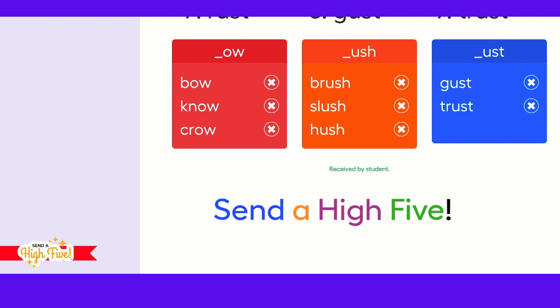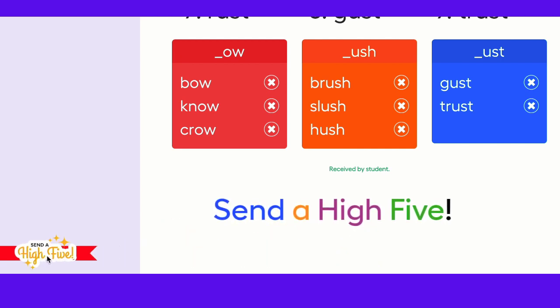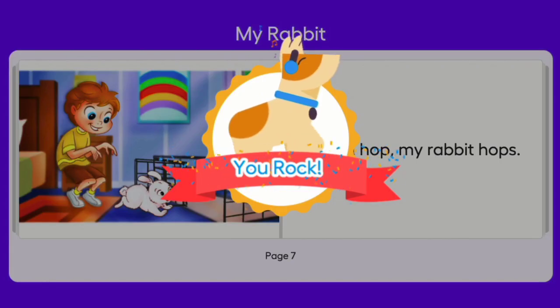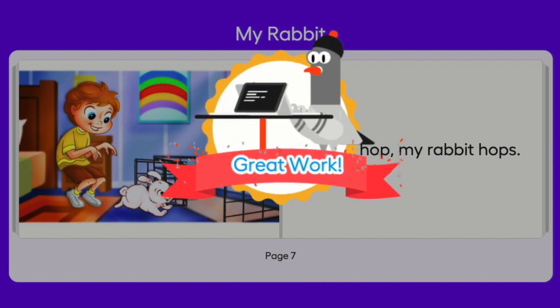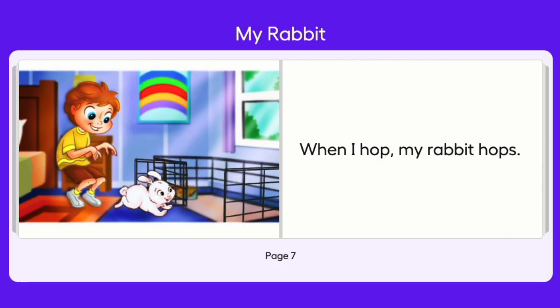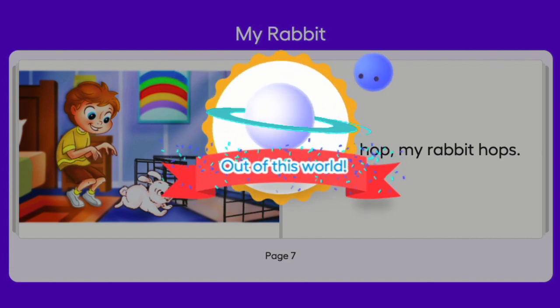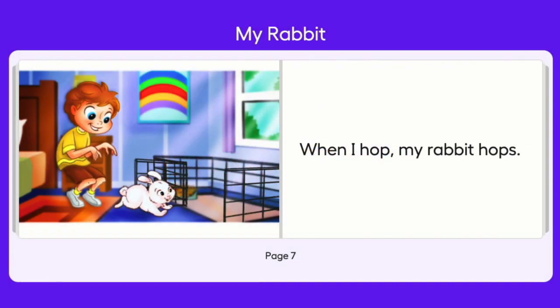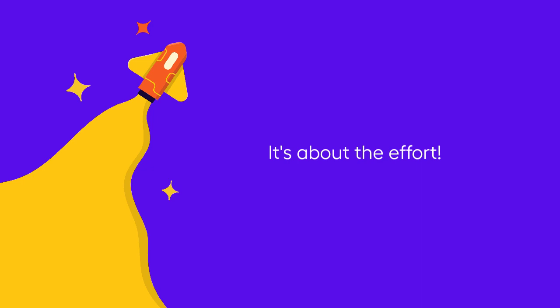As you work with your student, keep in mind that rewarding their success is an important component in building reading confidence. It'll boost their self-esteem and make them feel great. While verbal praise is very motivating and should be given often, we also provide several high-five pop-ups you can use to further reward your students' hard work. When giving praise, explain what it was they did so well. Let them know why you feel it deserves praise. Remember, it's not just about the result, it's about the effort.